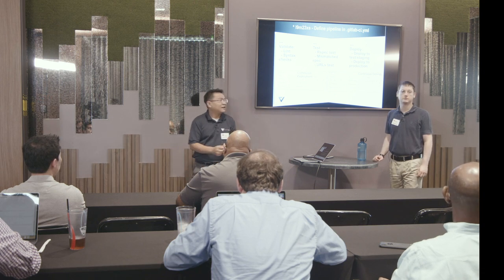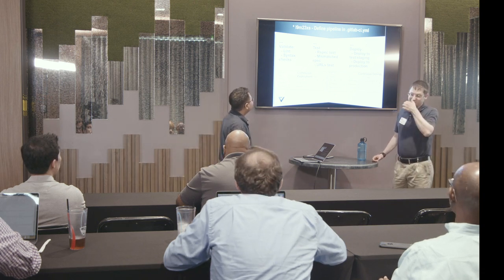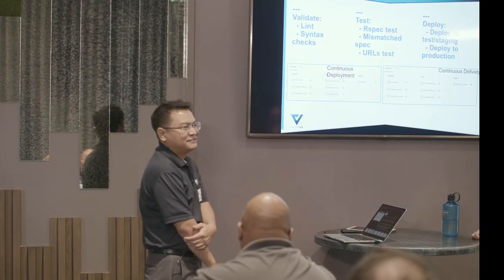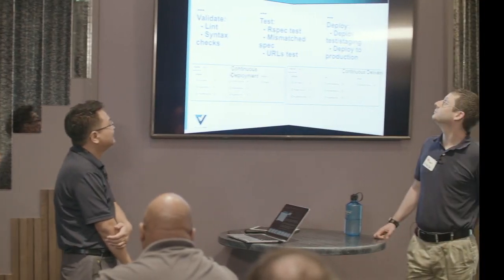What is this part of your slide at the top before they define the pipeline? Those are Git merges. So it's merge in the comment.